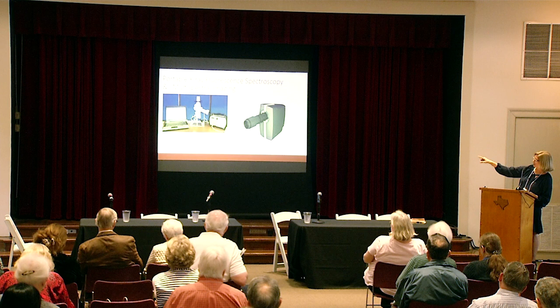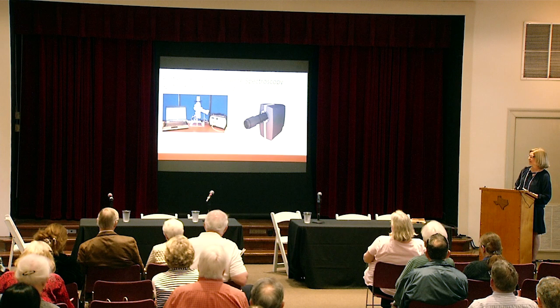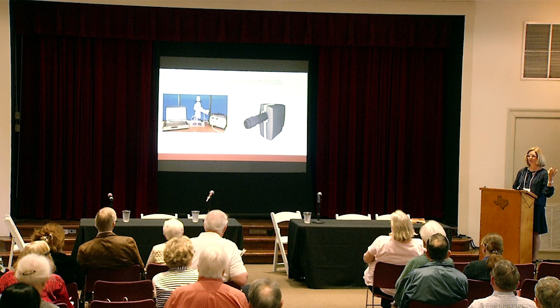It's called a portable XRF. And what it is, it looks like a Star Wars gun, and it actually can analyze the pigment on the wall without me having to harvest a sample and then do the analysis in my lab.